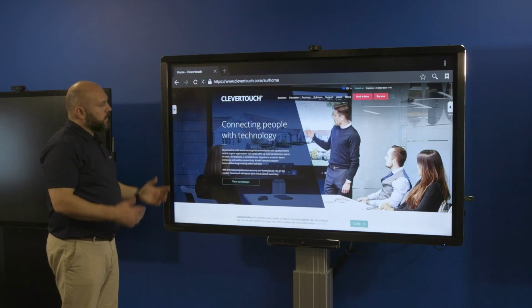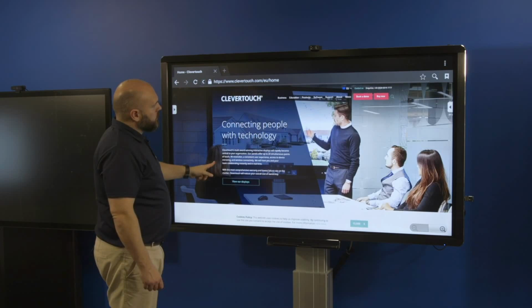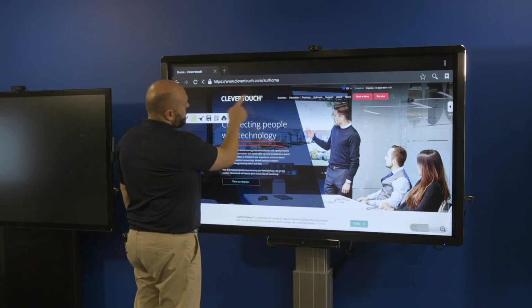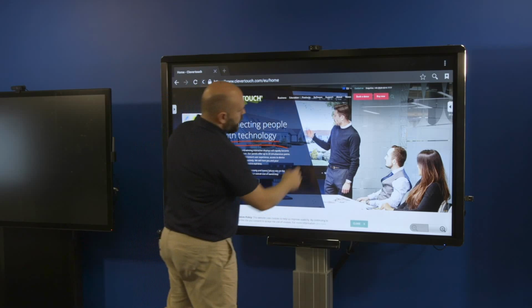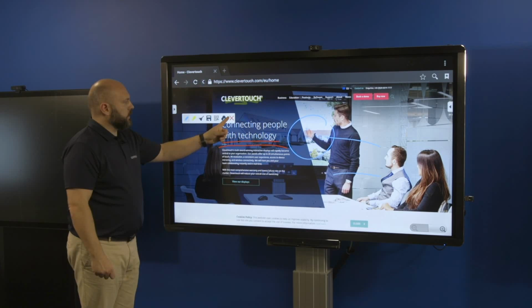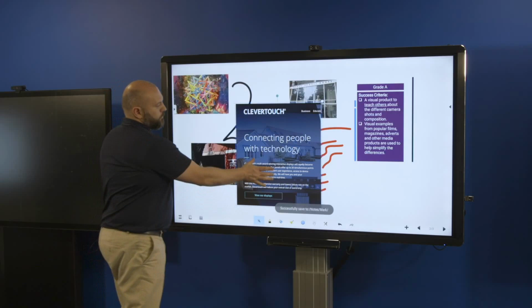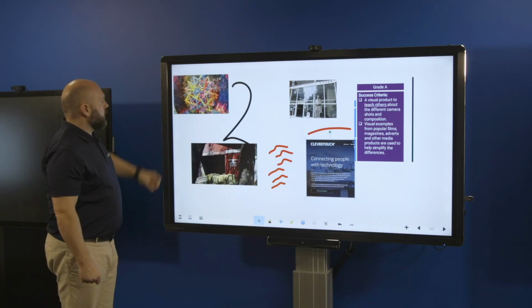So it is a tablet, so we can use the browser on here and go to our websites that we like to use. And again, just to point out that you do have annotation tools that we can use over the top. So we can write on it, we can use the highlighter if we need to. We have color options for that, so if you do want to point out something different, etc. And again, we can save these notes if we need to. Alternatively, we can take a snippet of that from here, click on the easel, and put it on our digital whiteboard. Back to my menu, click home.